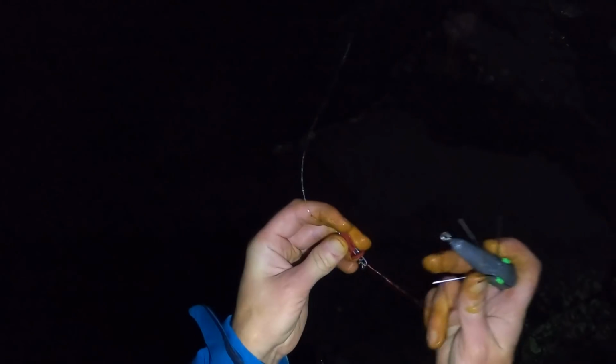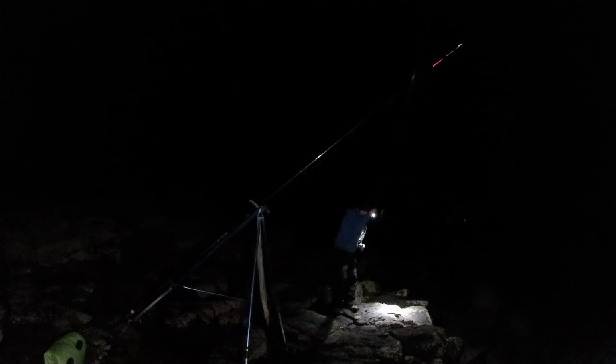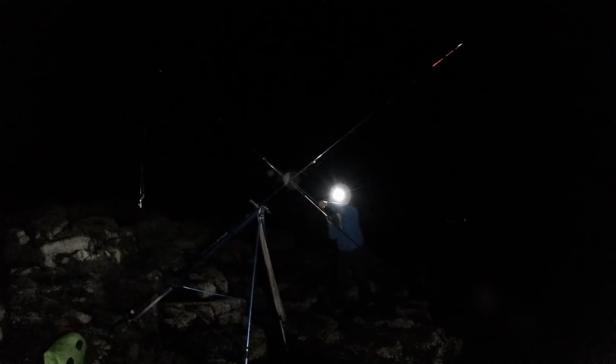Time to get the big rod out. Go, that's a nice bait on there. Just 2 worms this time. Now I'm going to welly this one as far as I can. Check it's running okay.